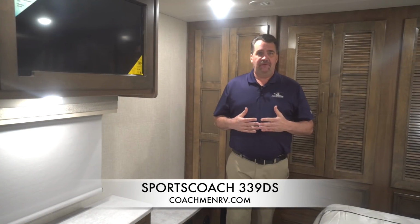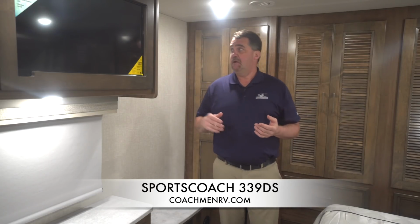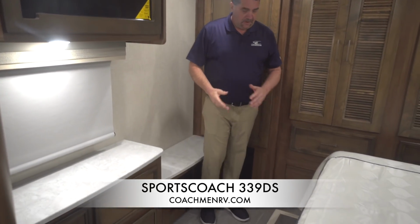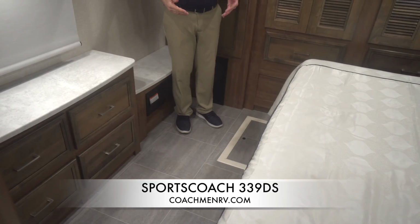Now we're back into the bedroom area of the 339DS. Again, we have a 15,000 BTU air conditioner with heat pump back here. We do have the bedroom TV that also has the storage behind it, just like you saw in the front. Each model does come with a king bed, but the floor throughout here, the panel down here, is for engine access if a mechanic ever needs to get to the top of the motor to work on it.